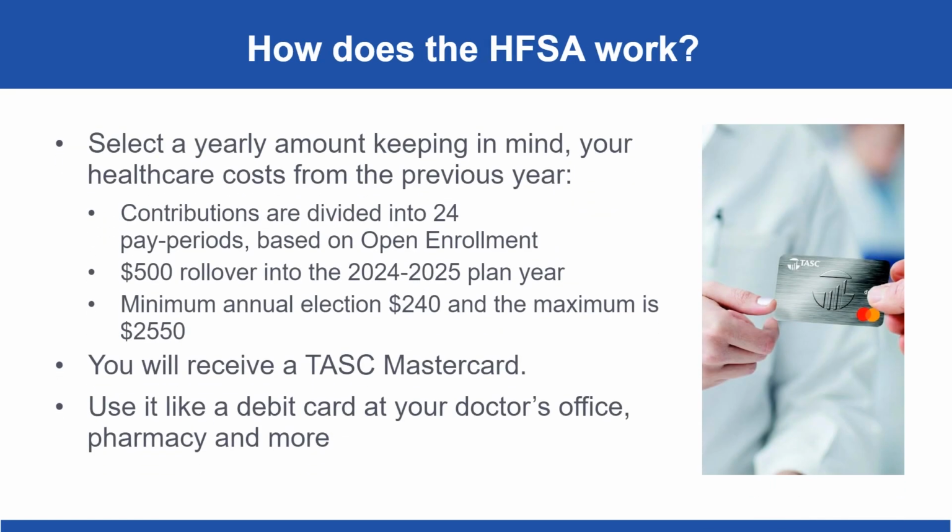You'll select an annual amount to contribute. This will be divided among 24 pay periods. The minimum annual amount you can contribute to the plan is $240, and the maximum is $2,550. There is a $500 rollover into the next plan year, but any amount over that will be forfeited.